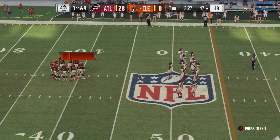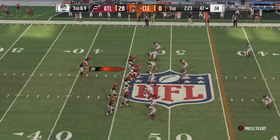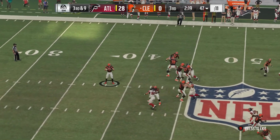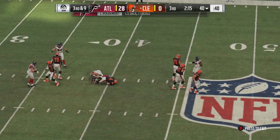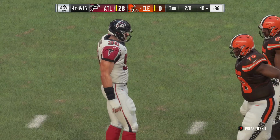The Browns on 3rd down. They've converted just 2 for 6 thus far. This is 3rd and 9. All right, here we go. Boom, landed. Back to throw here. Call that a loss of 7 to bring up 4th.